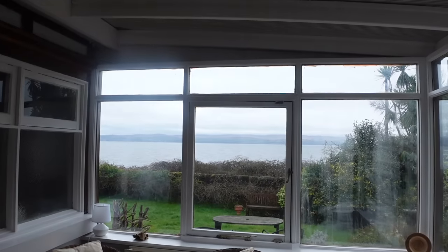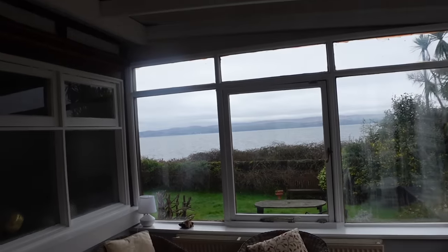This is the view this morning. Stunning. It's looking cold, windy and rainy, but that's okay. So let's go. Come on then.